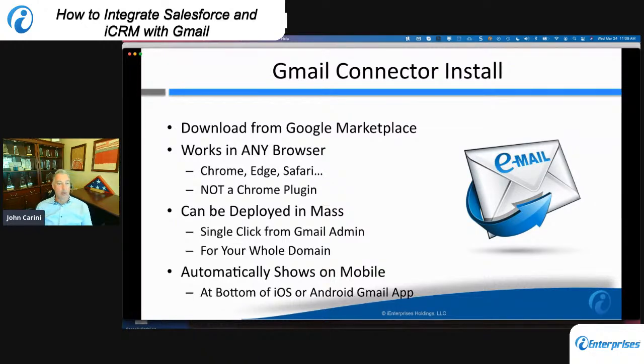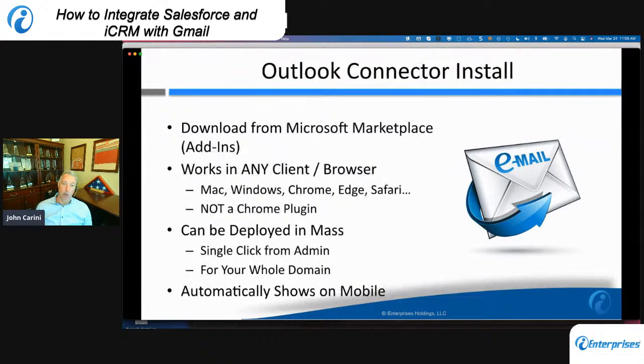So you can literally go to an airport, log in, and it'll just be there, like in some kiosk. And it also shows on mobile.